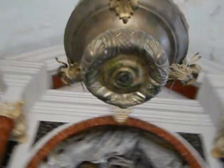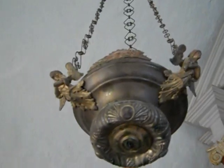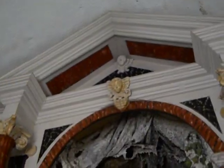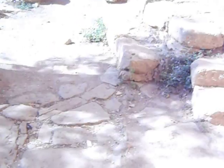So I'm not sure. I don't know any history of this church. These are angels decorating the sides, and I don't know what this is. I don't really know much about churches, and especially not this kind. It was more of a chapel than a church, and you can make donations if you want, I guess, on top of that. That was the inside of the church.